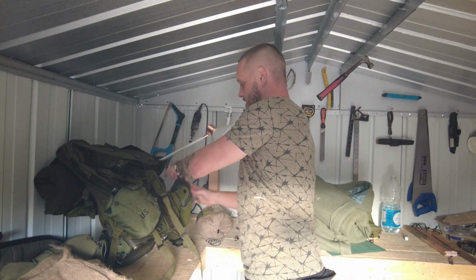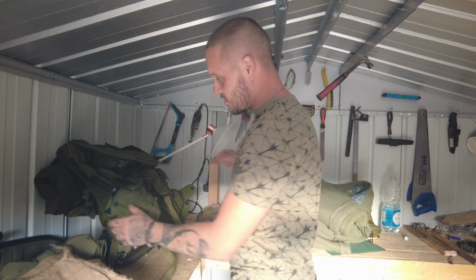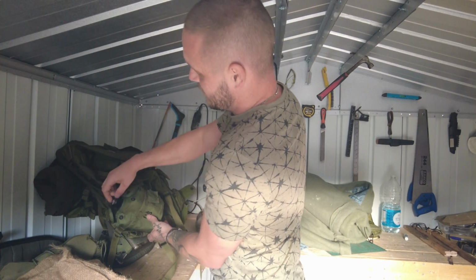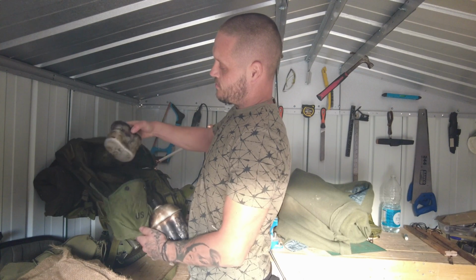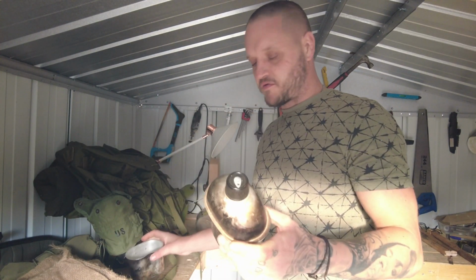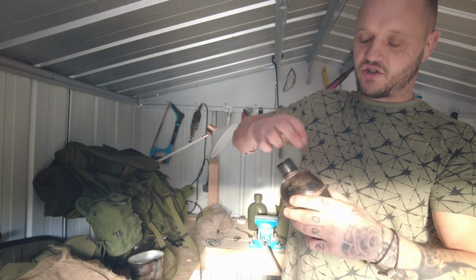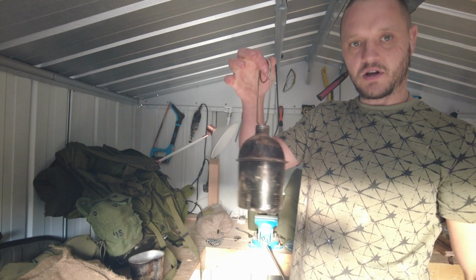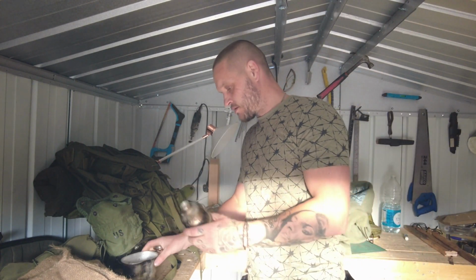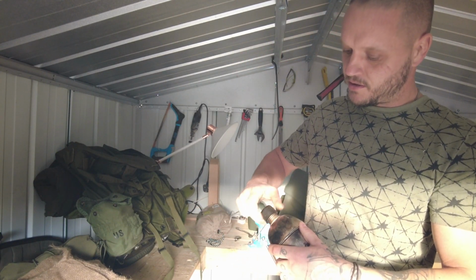I've got a litre of water here, that's all I'm taking. On the other side I've got another empty one with the mug. That's just for boiling water in. I use the fish disgorger, just like that, to boil the water. I like that setup personally.